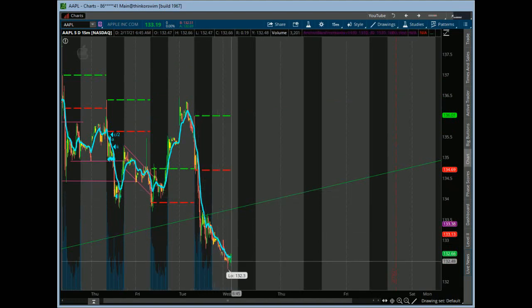But anyway, Apple has generally been on our weak radar for the last couple days. So it's continuing to grind its way down right here. It's given us a lot of good short opportunities intraday. Here, look, that was a nice short. I mean, so it's definitely been leaning bearish, and it looks like it might be gapping down here today.